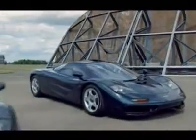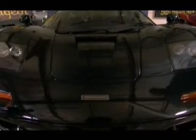Oh, it's wonderful to drive. This is one of the few cars where, oh my God, I'm going 175. Sorry, excuse me. I mean, it's literally that fast. It is the fastest car in the world. To this day, there's not a Ferrari or a Porsche that can beat it in top speed.